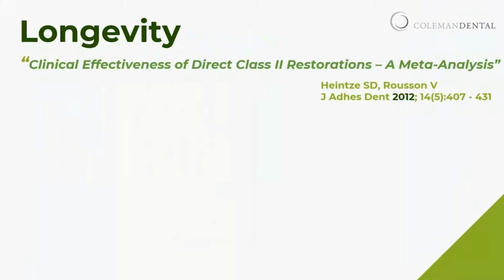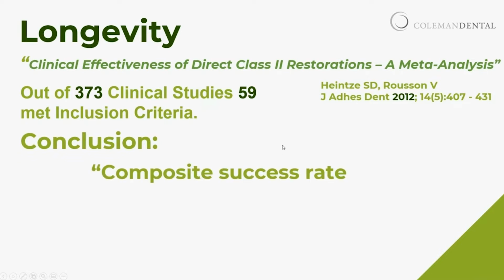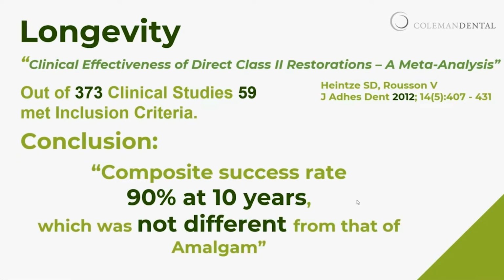If you think about composites, for a long time people said, oh, they're just not as good as amalgams, and they just don't last as long. And so, again, I'm geeky enough to look at a Journal of Adhesive Dentistry 2012 meta-analysis, where you don't actually create a study yourself. You look at all the studies that are out there that would apply to what you're trying to understand. You go through and create criteria for your analysis. In this particular case, they looked at 373 clinical studies, and 59 met their inclusion. Out of that, what they found was that the composite success rate at 10 years was 90%, which is no different at all from that of amalgam.